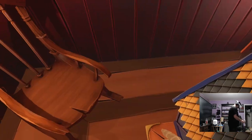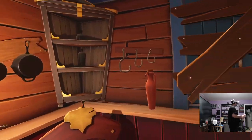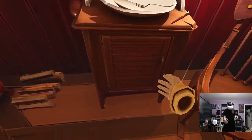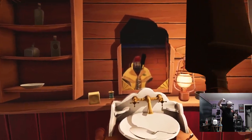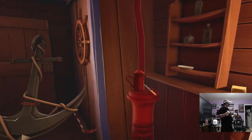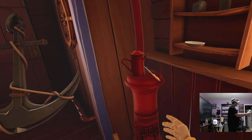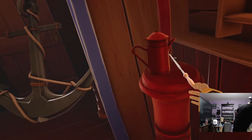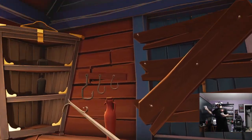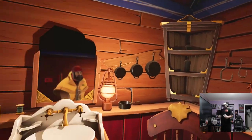Something to pry off the boards. Okay. How about this? Will this work? This would do. What was it Papa used to say? Use the right tool for the right job.